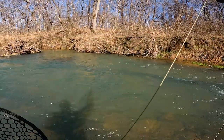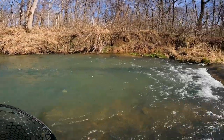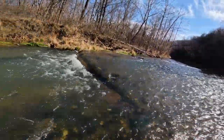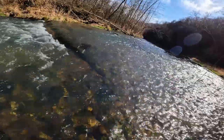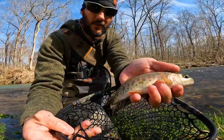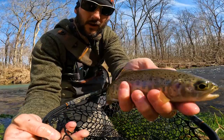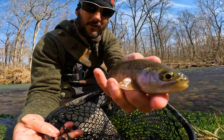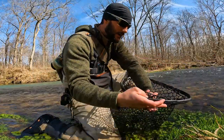Don't get hung up on that branch. Oh. Nice. Another beautiful rainbow. Look at that. That was a feisty booger right there. I'll get him back in the water.